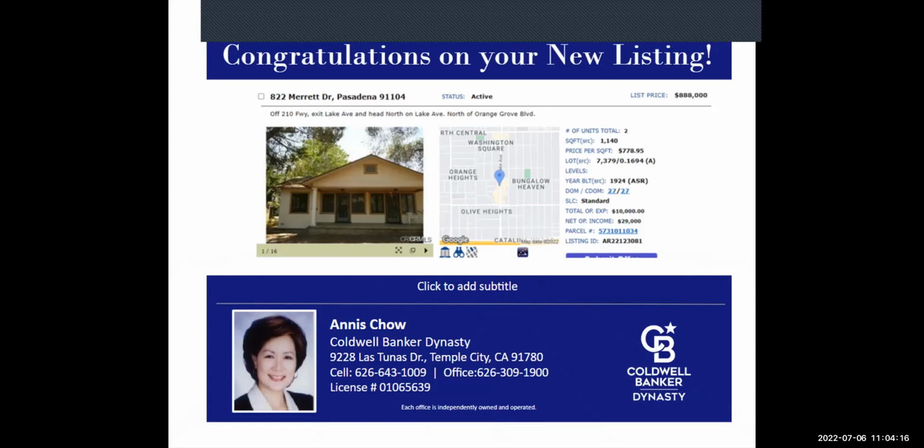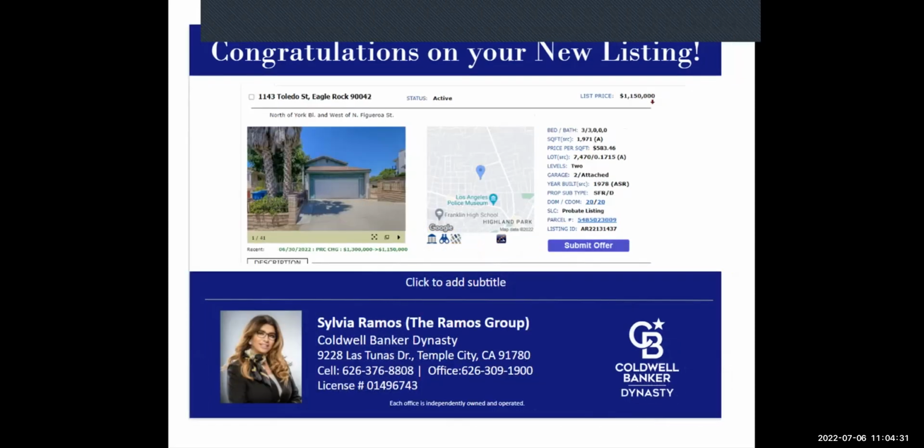Annis has a new listing in Pasadena. This is 822 Merritt Drive, 888,000 for a duplex. 7,300-plus square foot lot size. See if you have anyone interested in this one.